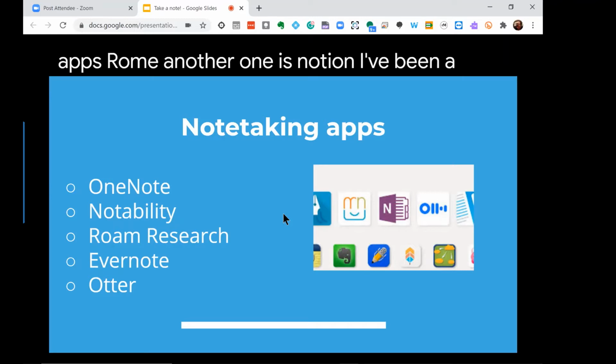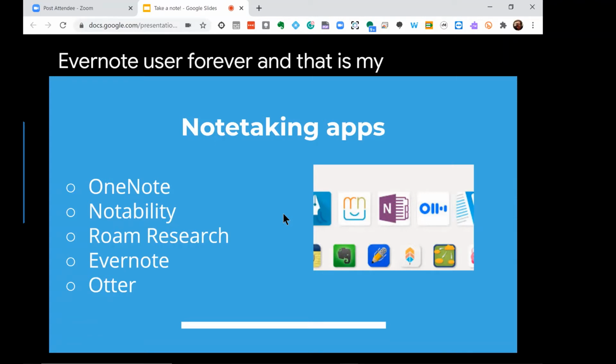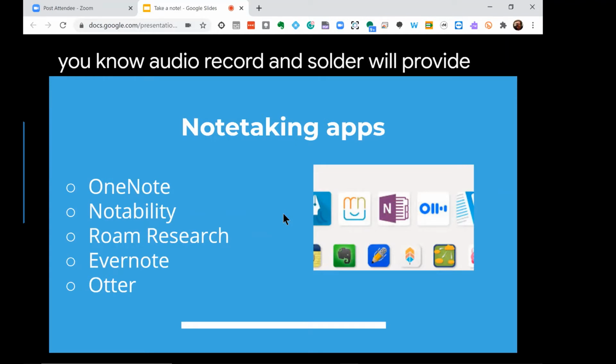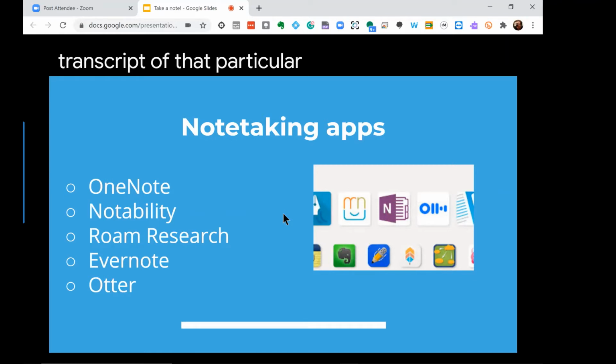I've been an Evernote user forever, and that is basically my home base for notes, emails, everything else. And Otter is an app, but it's also a service, so students can go in and use their phone to audio record, and Otter will provide a transcript of that particular lecture or meeting. There are different costs associated with some of these apps depending upon how you're utilizing them. Some of them have what I call freemium models. Otter may give you 20 minutes a week, but if you need 3 hours, you're going to need to upgrade to a full-featured subscription.